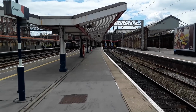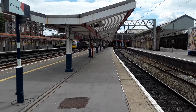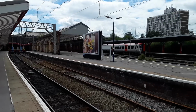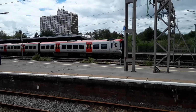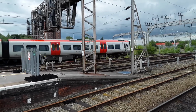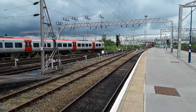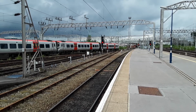Right, well anyway, down there is 390009 with the 1325 Avanti West Coast service to London Euston. Here goes a Transport for Wales 197 in the form of 197021 with the 1321 Transport for Wales service to Chester. On 7018 brings up the rear.